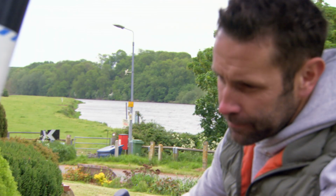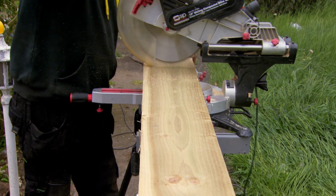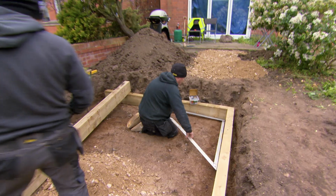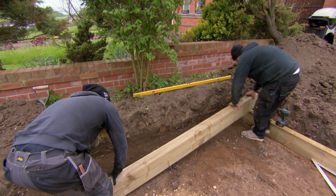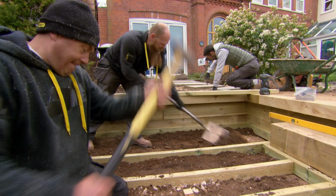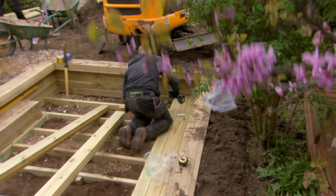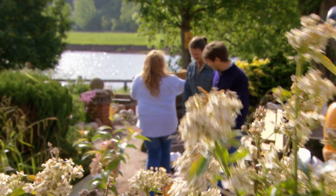With a clearly defined area to work with, Lee and Steve can lay the sleepers that will make up the retaining walls of the sunken seating area. If it's bang on, it's bang on. That'll do. Next, the sleepers are fixed into place. The sunken decking is almost complete, which is just as well as the bosses have arrived.